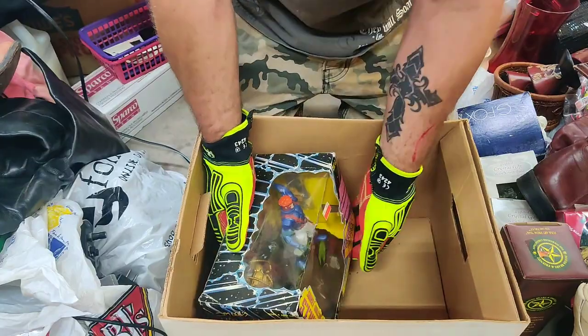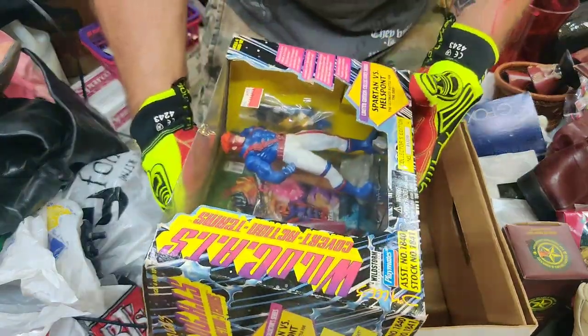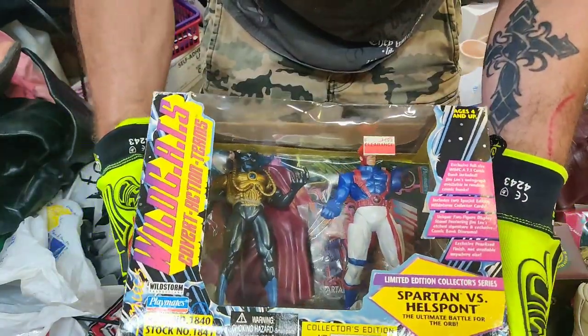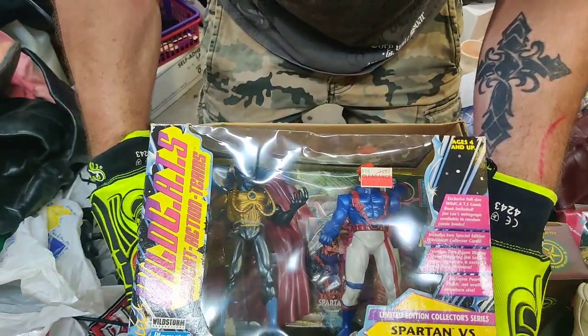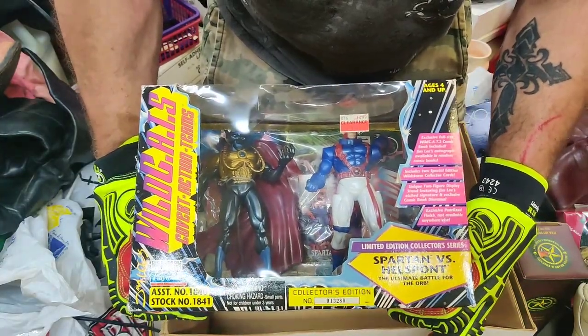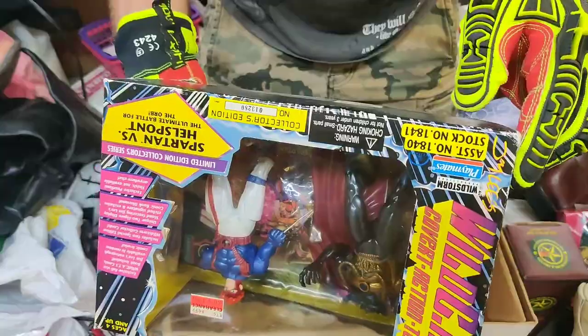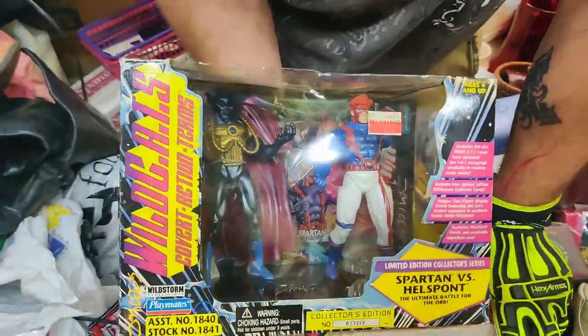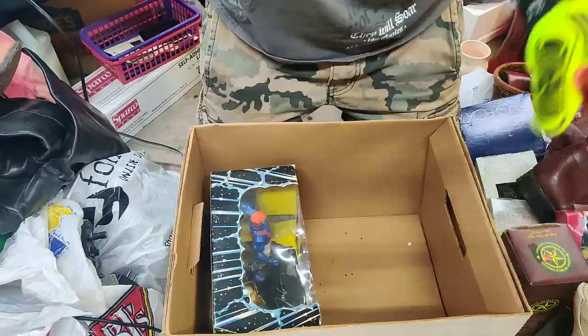And then lastly, guys, this is Wildcats Covert Action Teams. Look at that. Spartan versus Hellspont. That is really cool. What year is this? Copyright 1995, guys. I was 10 years old when this came out. That is so cool. All right, guys.